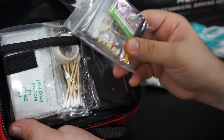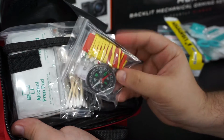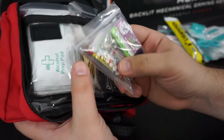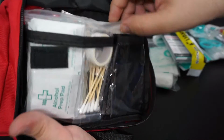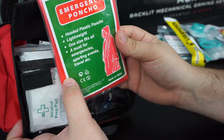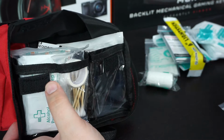So you got a whistle here. And don't get offended, folks. I'm not trying to make light of this too much. Just being real here, or being silly rather. You have your tweezers that can come in handy. Always can come in handy. Can never have enough tweezers, man. All right, so what else we got here? We have our hooded plastic poncho. I'm gonna try to keep track of all this stuff because I swear to you I'm gonna lose it all.